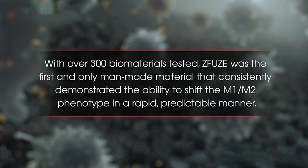With over 300 biomaterials tested using the same M1 to M2 immunomodulation assays, ZFUZE was the first and only man-made material that consistently demonstrated the ability to shift the M1 to M2 phenotype in a rapid and predictable manner. Well, the whole M1, M2 story is interesting from a scientific or academic standpoint, but the real relevance comes in what does that mean from a clinical outcome standpoint.